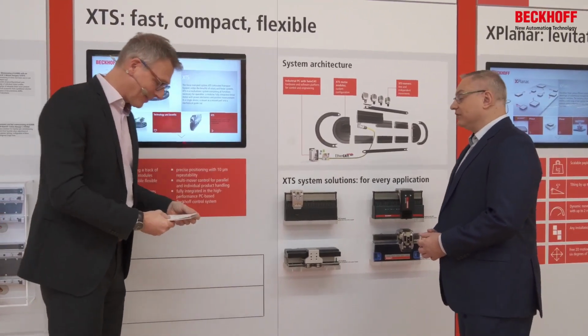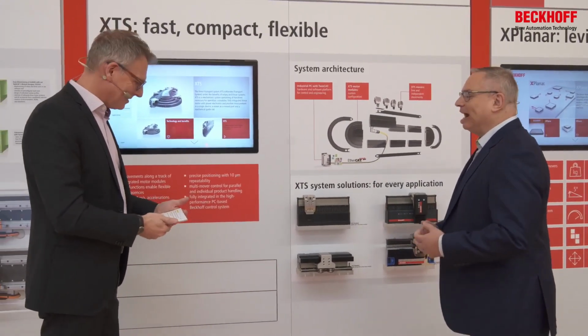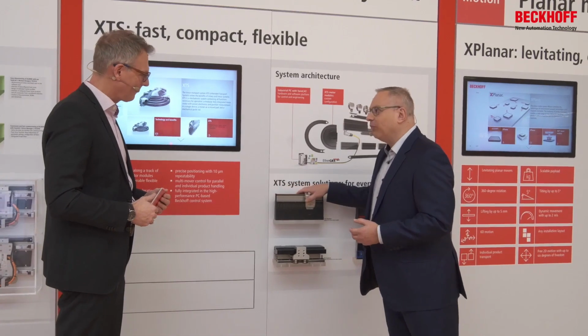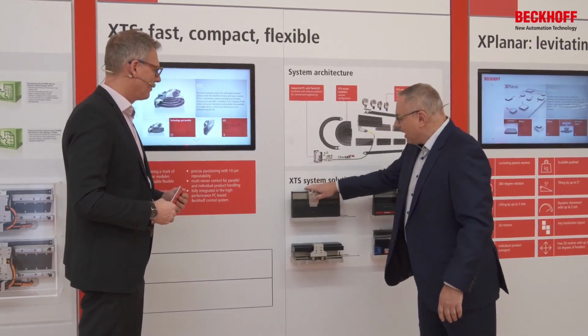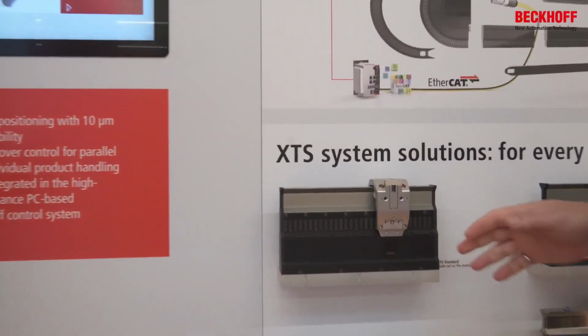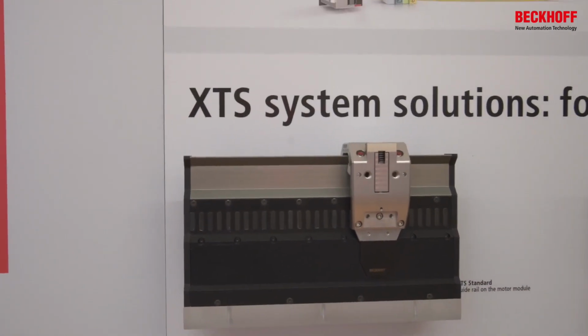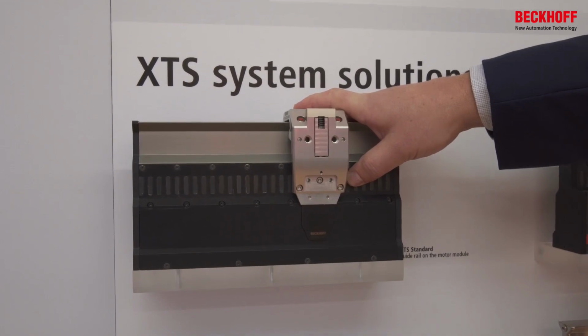So yeah, we started small, or what we consider small now. At the time it was huge, that we were going to have 3 meter circulating movers, 4 meters a second, 10G acceleration, 10 micrometer accuracy, and it's just gone from there. So we started out with the small basic mover, a rail on top. This still exists. This has been expanded now. All the basic concepts stay the same. So our feedback system, we've improved it over the years, but everything stays 100% compatible. I can take this module and put it into an 8-year-old system and it's going to work just fine.